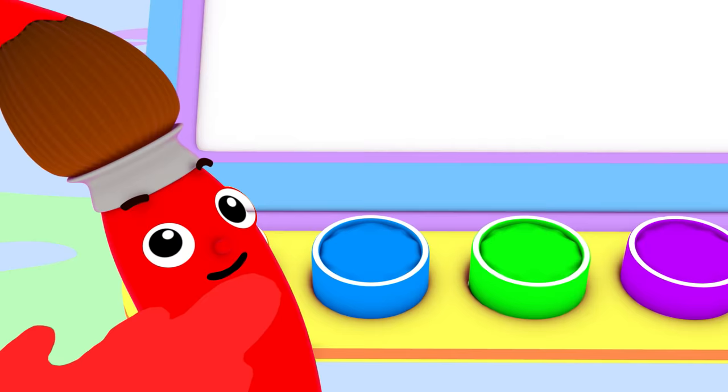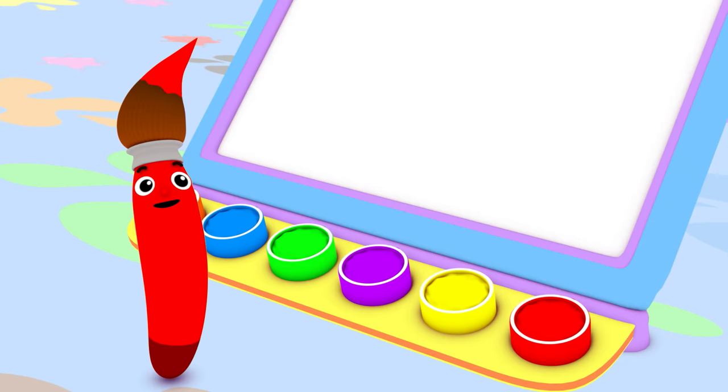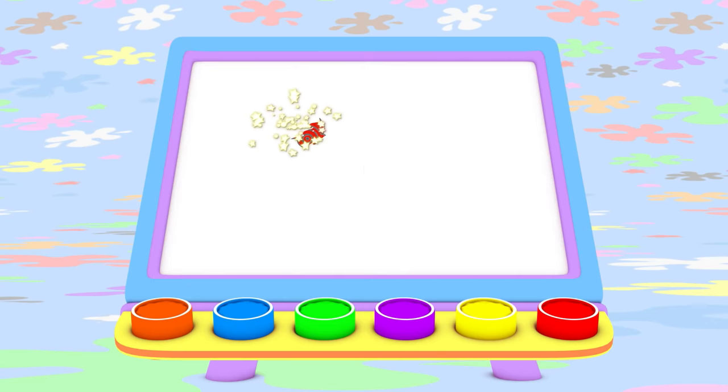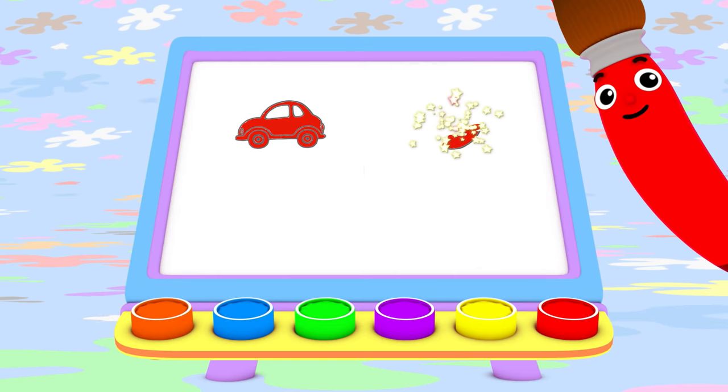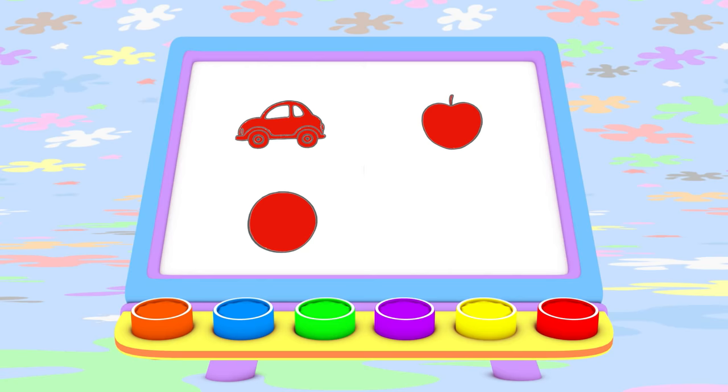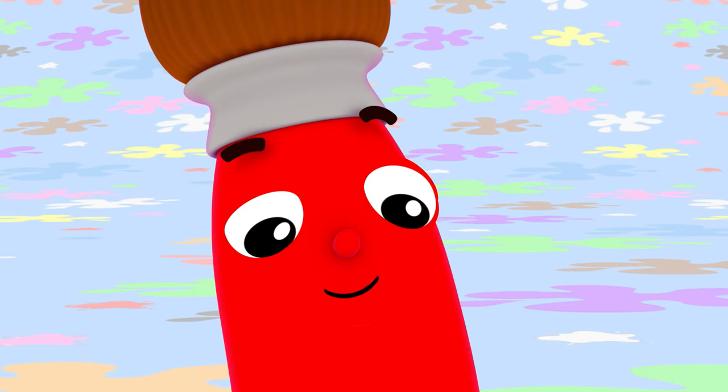Today, I painted with red. I made a fast red car that goes vroom! A yummy red apple, a bouncy red ball, and a handy dandy red backpack! I bet you can find something red to paint today, too.